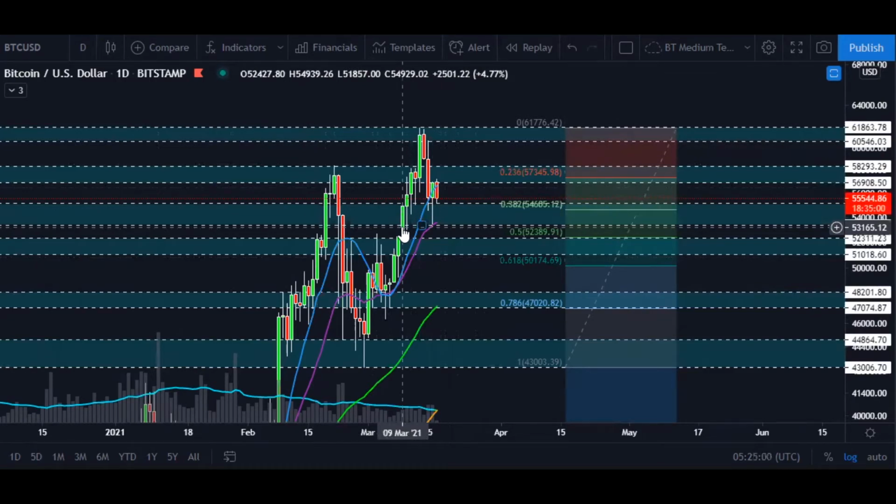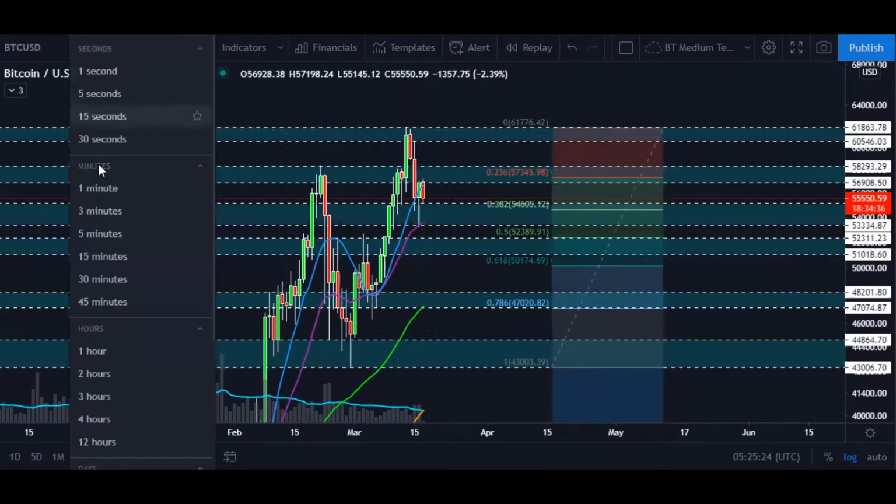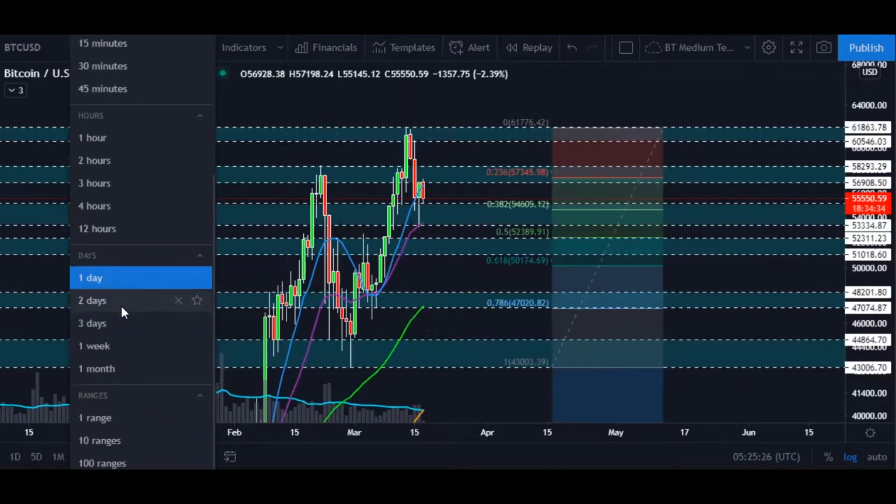Once again, I do think that we should see another bounce today or even continuation throughout the day to the upside. Perhaps see Bitcoin come and test its all-time high here around $62,000 per Bitcoin. So looking at it from a daily chart perspective, things are looking pretty good here. It would be a bad thing to get too bearish on this just yet.